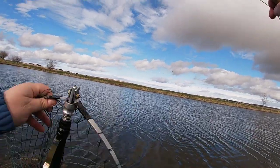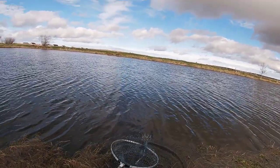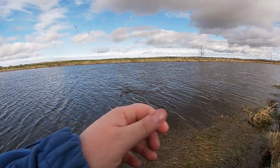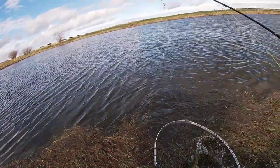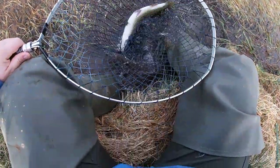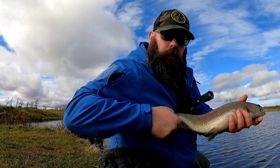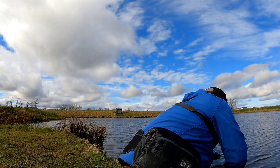Let's sit down here and get your bum wet, Ross. Oh, get the net wet. Oh, let's see if we can get you in quick. Hey! Nice one. Yeah, that's on the buzzer. Right, we'll get him back in a second. Record time, hooked a fish and landed it within a minute. Nice wee fishy on the olive quill buzzer. Get him back.